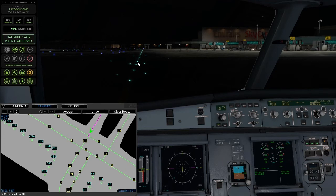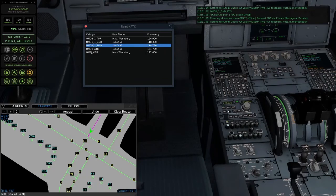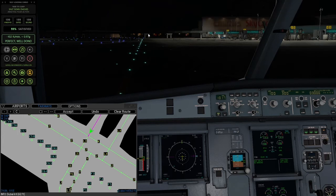Good evening, Gulf Air 508 at Lima 3. Gulf Air 508, contact ground, 118.35. Ground, good evening, Gulf Air 508 at Lima 3. Gulf Air 508, welcome to Dubai, continue taxi via 312, Bravo 4. Continuing, Juliet 110 Bravo 4, Gulf Air 508.